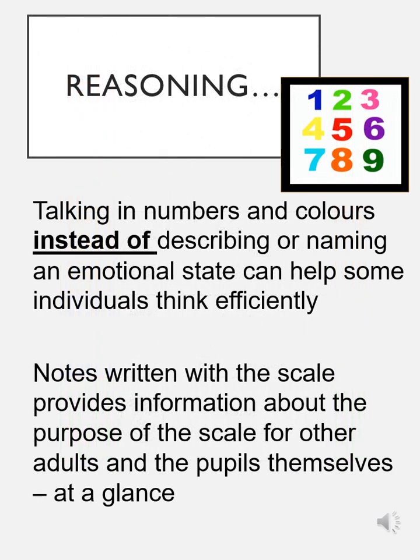The reasoning behind the 5-point scale is quite interesting. The use of numbers and colours really helps to reduce the language for the child in terms of their emotional state. And the notes that are actually written on the back or beside the numbers or the pictures allow the adult to provide some sort of support with language on calming strategies to help the child return to their ground zero or level one calm, happy state.